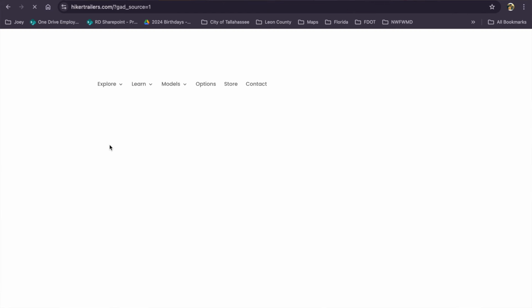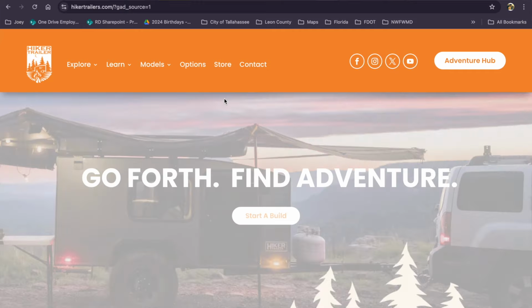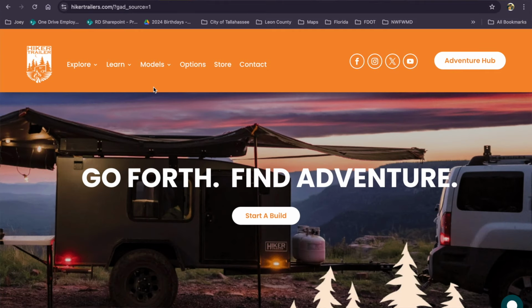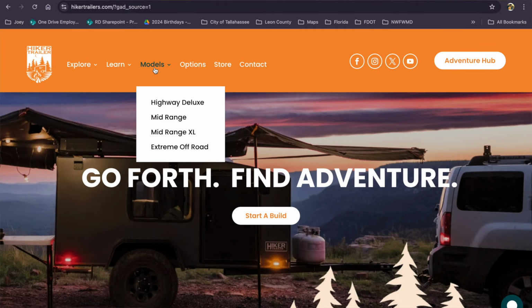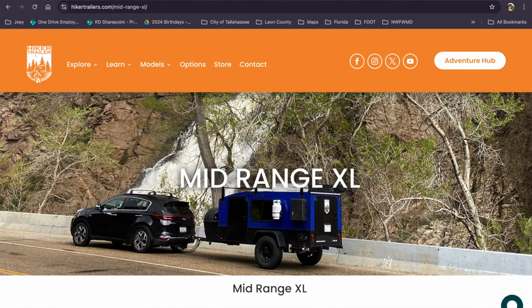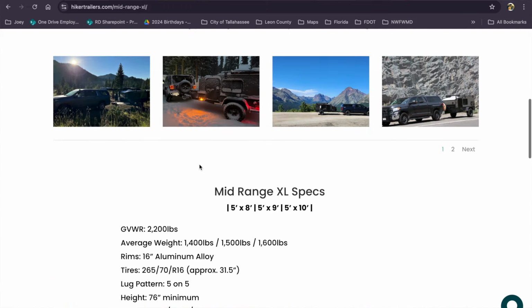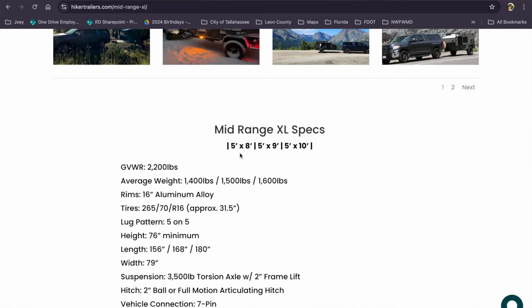But let me talk about the Hiker, because the Hiker is actually a great little camper and people love it. There's a huge following on YouTube with Hiker communities on there. Anything you want to learn about the Hiker trailer is on YouTube as well, just like Runaway. They have a lot more models, and basically they fit all my needs.